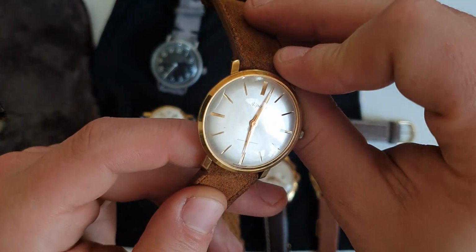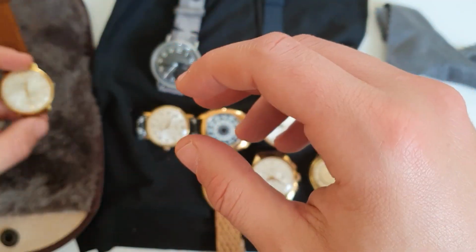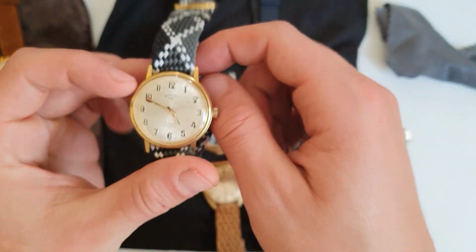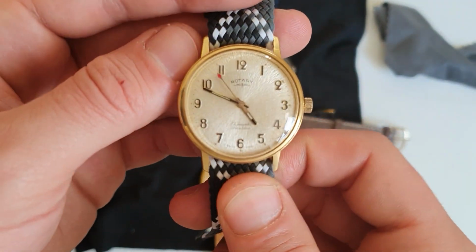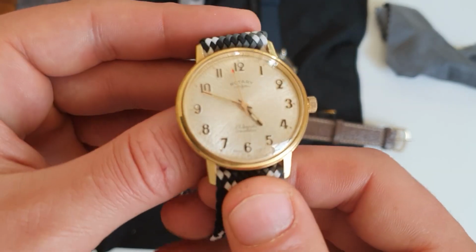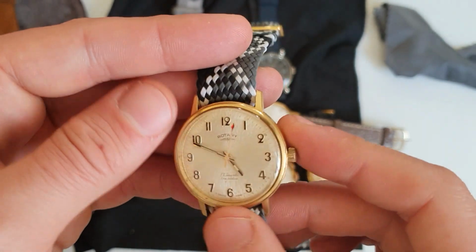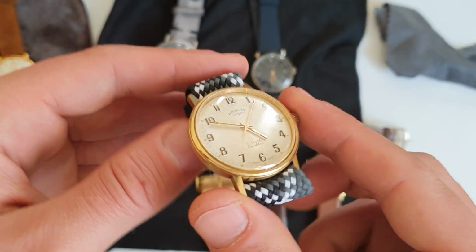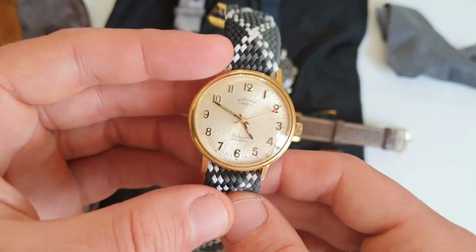As you can see, pretty nice collection of old watches, and that's why I don't want to sell them or part ways with them, because every one of them has a story. Everyone has a story of buying and wearing and trying it out and stuff like that. So that's my problem.